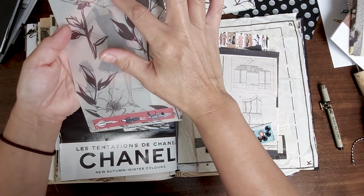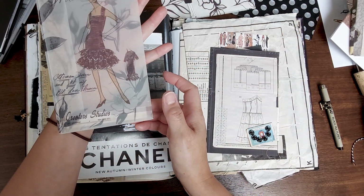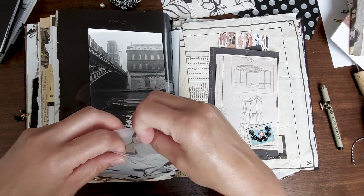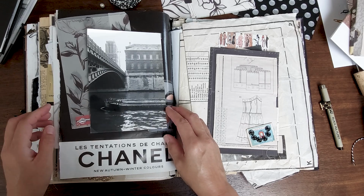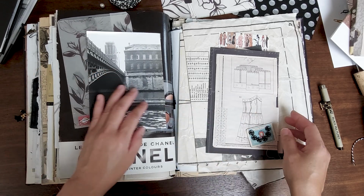I'm addicted. It's official. Heather has that tutorial. I'll probably link it below as well. But I love just putting stickers, ephemera, and hiding journaling in those little sacks.